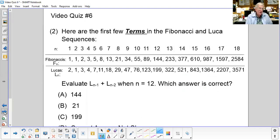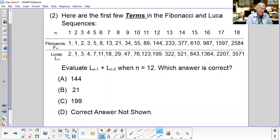Here are the few terms in the Fibonacci and Lucas sequences. This time I'm dealing with Lucas numbers. When n is equal to 12, I would like you to tell me what the answer should be for L sub n minus 1 added to L sub n minus 2. So go right ahead and do that now. Get the subscript first, get the actual Lucas number, then add them.